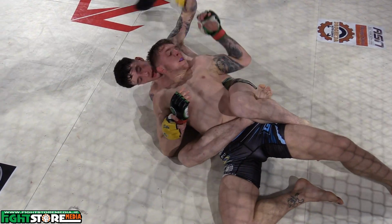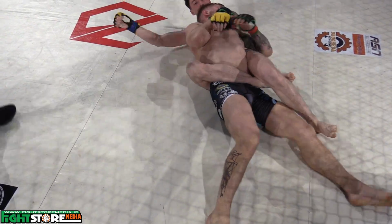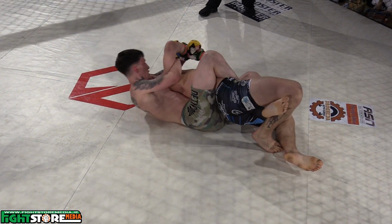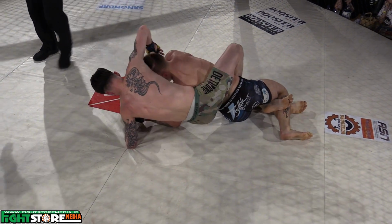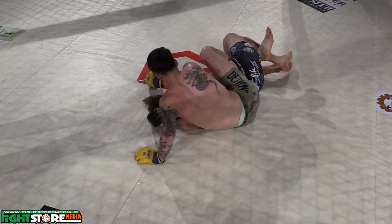Dylan does a good job to fix the hip orientation. I thought he was about to mount instead, but he regained the back control. He's got to be careful. Marcin looking to turn into him, and again Logan does very well to adjust. Every time Marcin nearly turns in, Dylan's doing really good to keep that chest connection. See, he's reaching for that far side underhook, which is helping him keep that chest connection and helping him keep that back control.